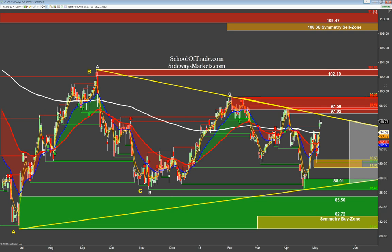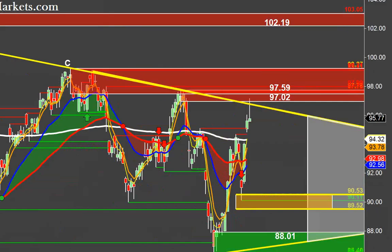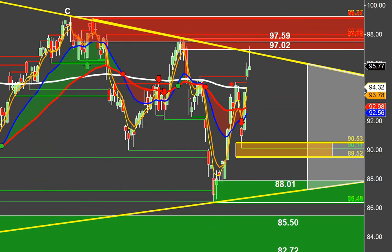Now, if you recall last week, we had made it about 3/4 of the way up, and we had failed to complete the move all the way to the highs of this wedge. Now we come in this morning, and we remember Friday's non-farm payroll, big gap down, big gap up. We gapped up on Friday, and of course, over Sunday night into Monday morning now, we have tested the 97.02 sell zone. We have tested the top of the price wedge.